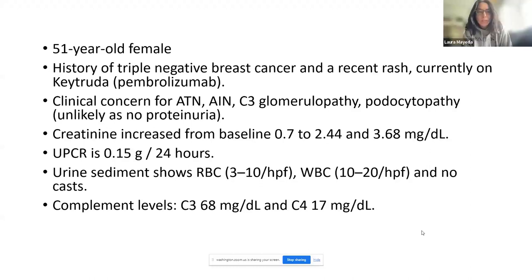How long ago was the pembro started? Oh, that's a good question. I wish I knew more about this. So there's a comment in the chat: a GN from PD-1 blocker. Yeah, that's what it turned out to be.